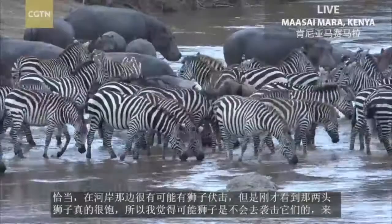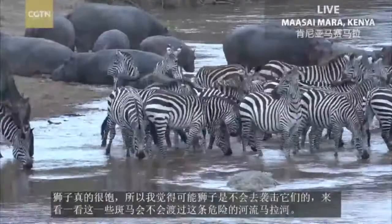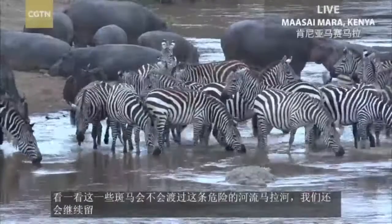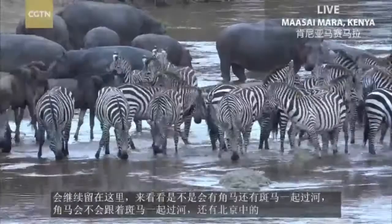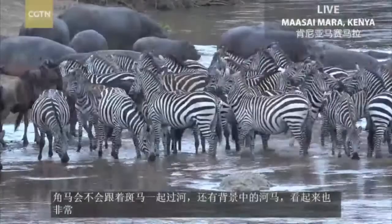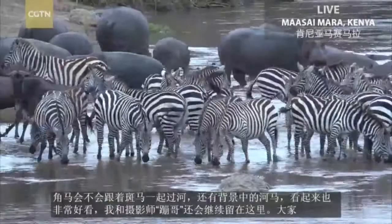Well, just like you, ladies and gentlemen, me here and Bungay, who is on the camera, we are saying double wow, because to see the wildebeest and the zebras together and having a third species, the hippos, it is so very special. And what you hear in the background there, those are hippos.